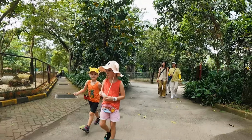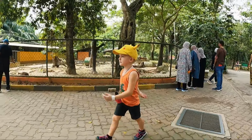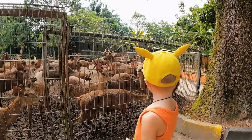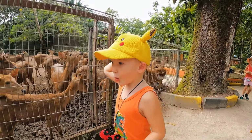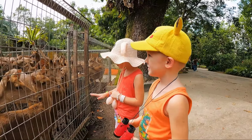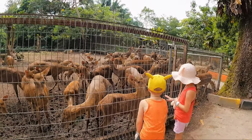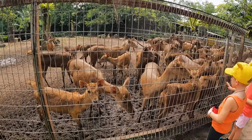Let's check out all these deer real quick. Oh, you hear the noises they're making? Have you ever seen so many deer, bud? No, I haven't. Did you know the ones with the horns are the boys, and the ones without the horns are the girls? That's right. And there's so many girls. There's a lot of girls, huh? What's this one doing? Or she, I should say.